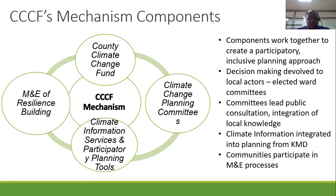So the first component is a county fund, which is established through county legislation and used to finance priority climate change activities. As I've said, it's designed to attract funding from the public, through the budgeting process, the private sector, donors, and so on. The key thing for us here is that county governments, which are our subnational governments, also allocate a percent of their development budget each year to the kitty. Typically, they've been allocating a minimum of 1 to 2%. Some are now doing 3%, which is great. And this money is used based on the pre-agreed criteria to finance those interventions.